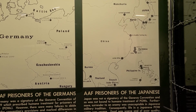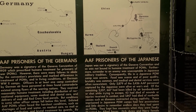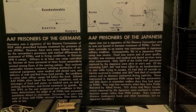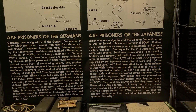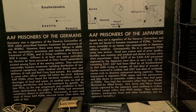You may want to pause this so you can read anything you might want to read. The bottom section shows the stark difference between being a prisoner of war in Europe and being a prisoner of war to the Japanese. So you might want to pause it and take your time to read it. It's an important part of history. We must remember the past.